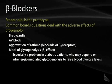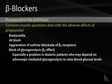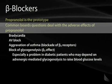Let's talk about beta blockers for a second. Again, we'll be talking much more about beta blockers during the antihypertensive lecture. Propranolol was the first or prototype of beta blockers. Common boards questions will deal with propranolol and the adverse effects. Propranolol used to be very popular, but is not so popular anymore because it is non-specific, meaning it can block both beta-1 and beta-2.